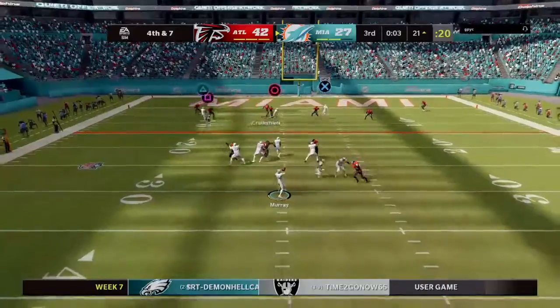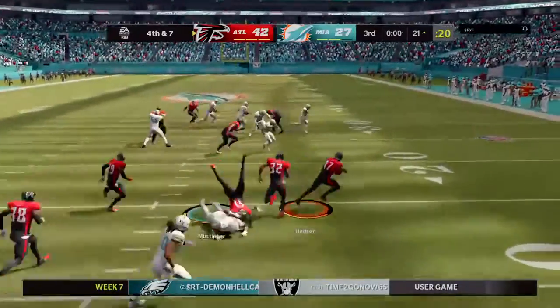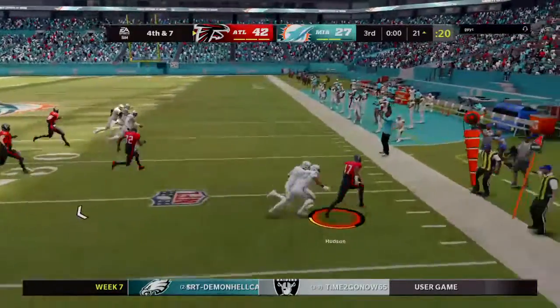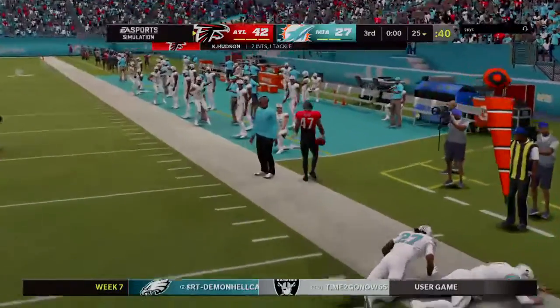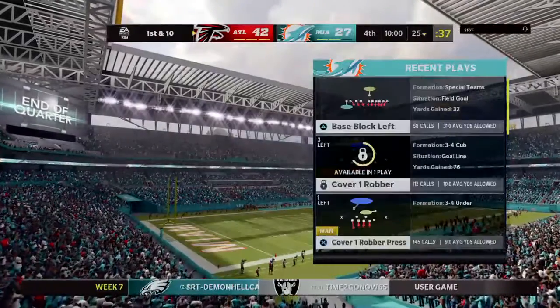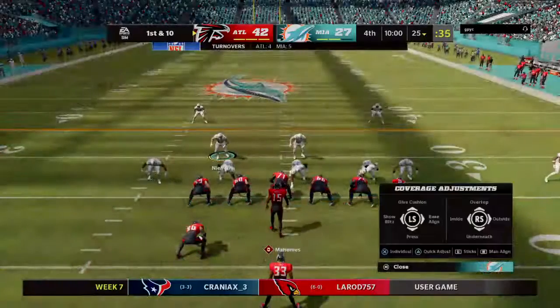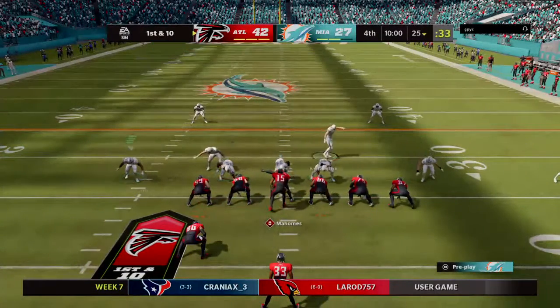Looking to throw. Murray. And my goodness, another interception. Picked off inside the 10. And the Falcons are going to get the football back as time will run out in this 3rd quarter of play. Back now in Miami, about set to begin their next drive.